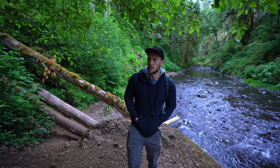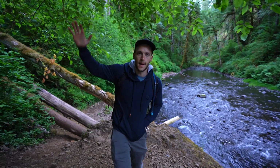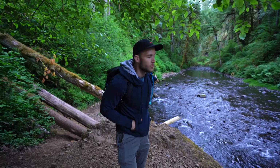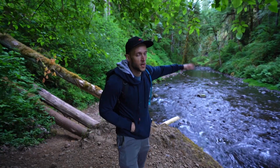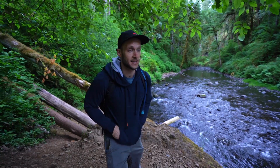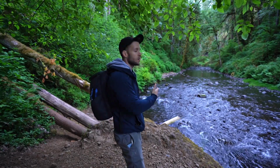So we made it to the riverbed part of this hike. What you're really doing is starting at the top of a ravine and meeting down at the middle where this river runs through, and you're walking along the riverbed until you get to the waterfall. The trail is extremely steep. I definitely slipped a few times. I wish I got that on camera; that would have been sweet. But it's not too bad. You have some ropes that help you on the way down. This is where you meet the riverbed.